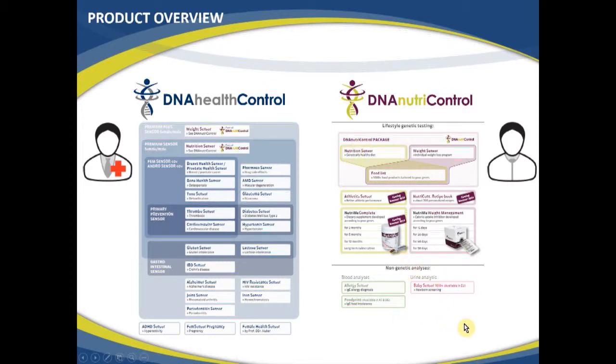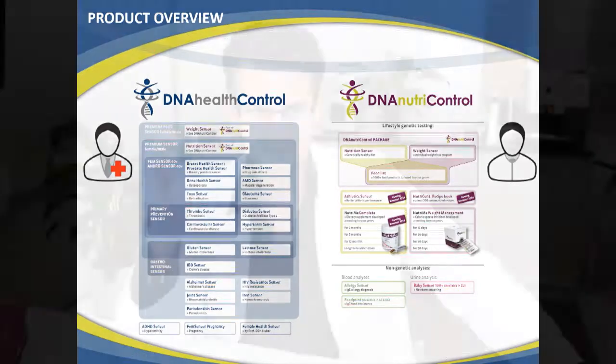And then we have a urine analysis, the baby sensor 100. This test is for newborn babies. However, you must not misunderstand this. It is ethically questionable if it's a good idea to test a baby for the risk of Alzheimer's disease or osteoporosis, all diseases that happen when they're 70, 80. In my opinion, it's not a good idea. It's not necessary. You can wait until this baby grows up to be 18 and choose him or herself if they want to know this information.